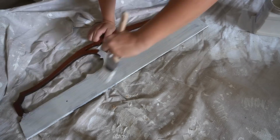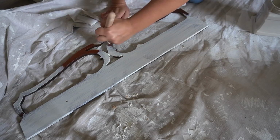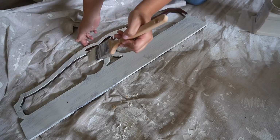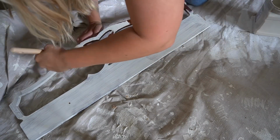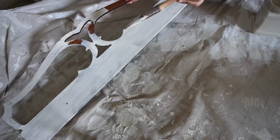I love how this turned out, and it actually inspired me to maybe paint a few more pieces in my home. But I just want to encourage you with that. If I can do it, you can definitely do it. It is not hard at all. It just takes a little patience and a little bit of elbow grease.